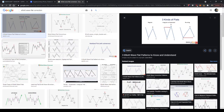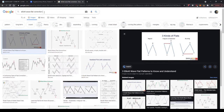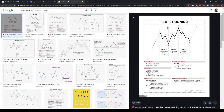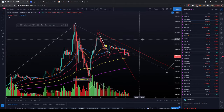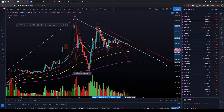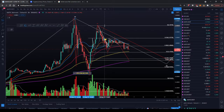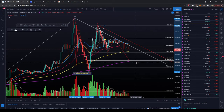But this is not why I opened this page. I wanted to find out. Let's go with Mentos pages. Zigzag, flat. We got the running flat. It's a 335. All right. So this works. This could work for us. So the running flat would be something like this, where the C wave would be a fib extension of A to around the golden pocket here.